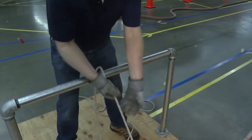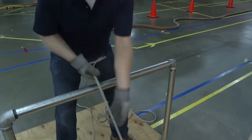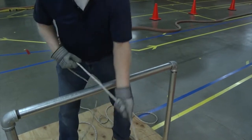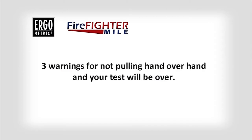You must use a hand-over-hand technique. The most efficient method is to grasp the rope this way and use your leg muscles, like this. If you don't pull hand over hand, you'll receive a warning. 3 warnings for not pulling hand over hand, and your test will be over.